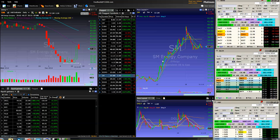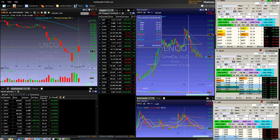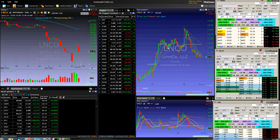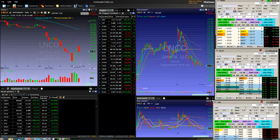We had a really nice short in SM today, where we caught this flush. And then we also had a super nice short in LNCL. We hit this thing at 12.64. Both of these look a little bit flushy again. You can see the run from 8 to 13, so you're kind of retracing some of it. So that's it.